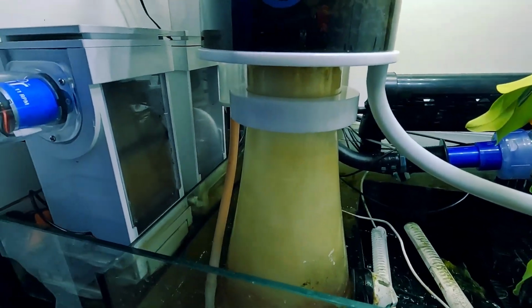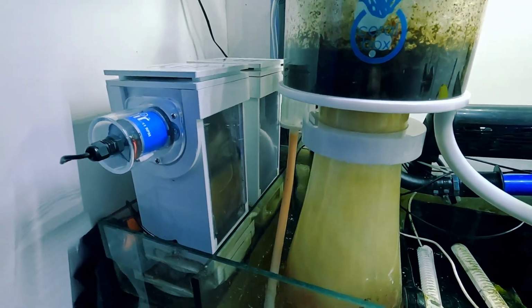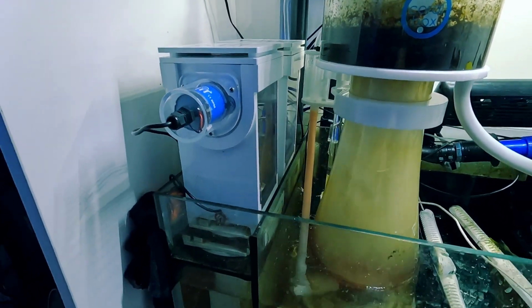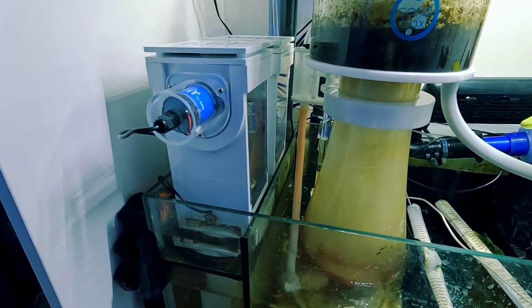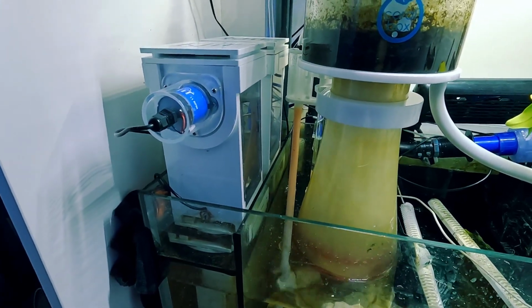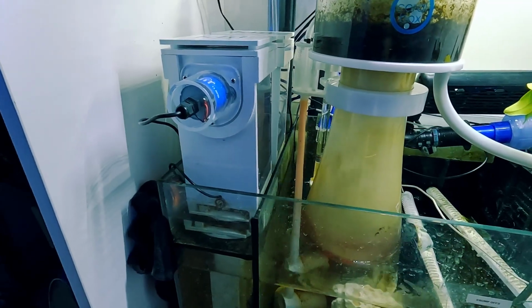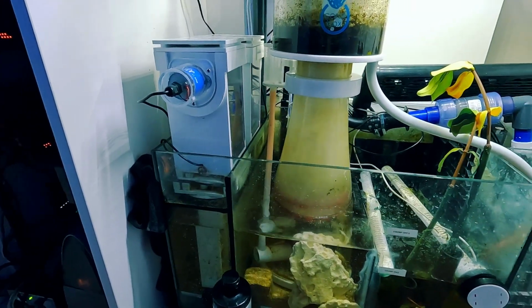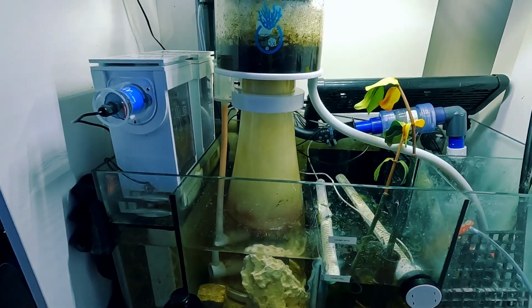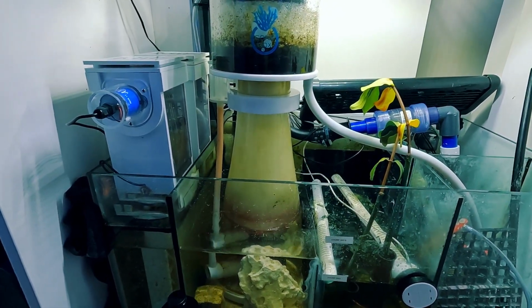Filter rollers. You guys know how I feel about the Clears. It's been a little bit of an issue. One of the controllers died again, but I emailed the support team. They sent me out another one. So I don't know, I'm on my 8th control unit. I'm not even sure at this point. It's just getting ridiculous.